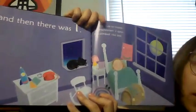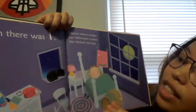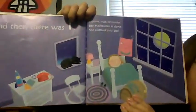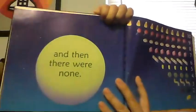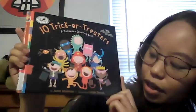And then there was one. Can you spot the one trick-or-treater? She's right there. One brave trick-or-treater. Her Halloween is done. She climbed into bed. And then there were none. The end. That was 10 Trick-or-Treaters by Janet Schulman, illustrated by Linda Davick.